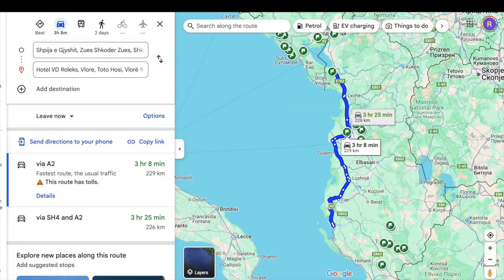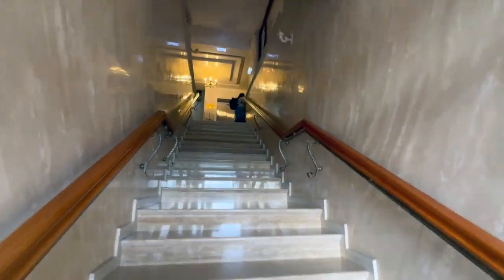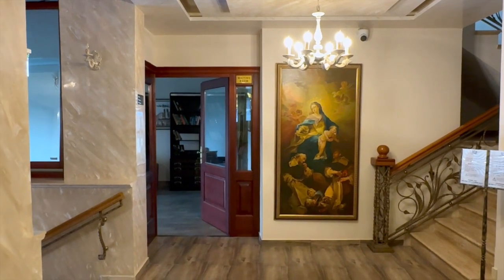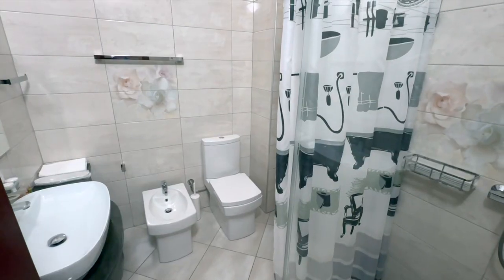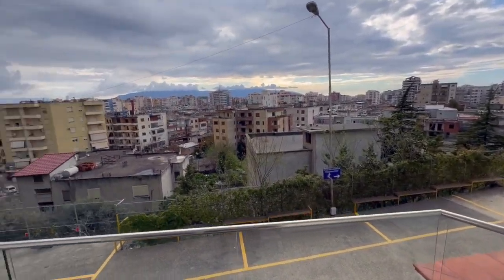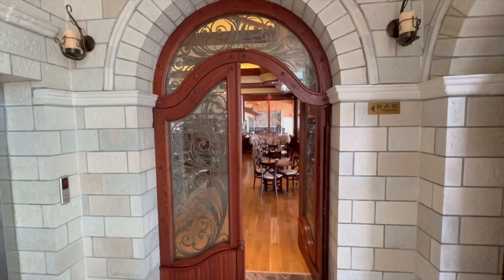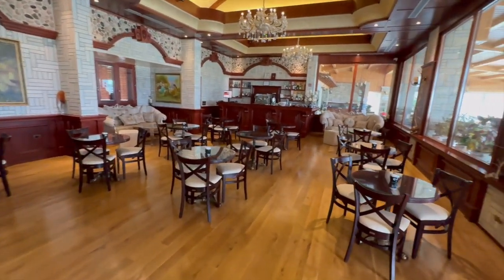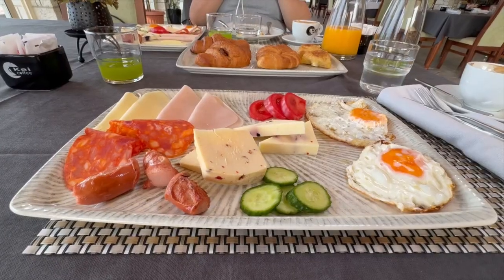After Shkoder, we took a 3-hour drive down to the city of Vlore to explore this fantastic area. We stayed at the VK Roleks hotel, which cost £58 for 2 nights, which included breakfast. It was a really clean and modern hotel and had a great breakfast. I would definitely recommend staying here. The restaurant also had great views from the 5th floor of the city of Vlore.